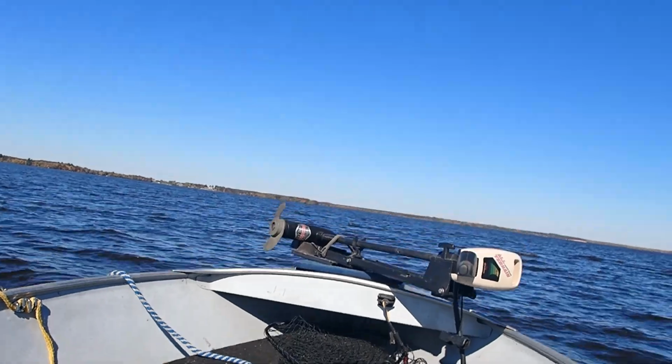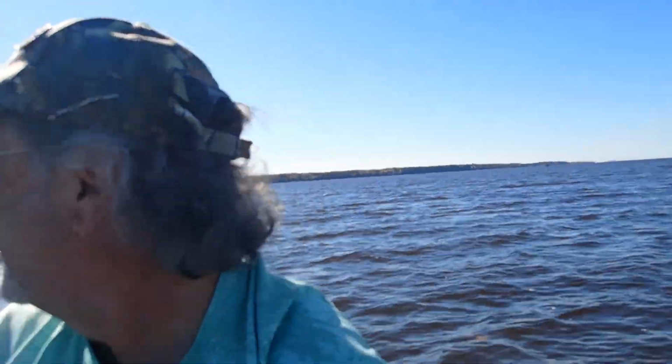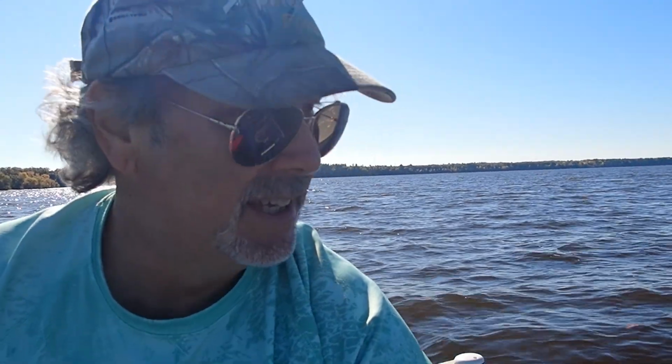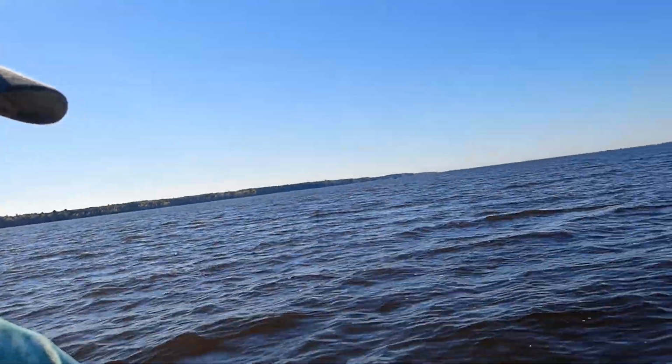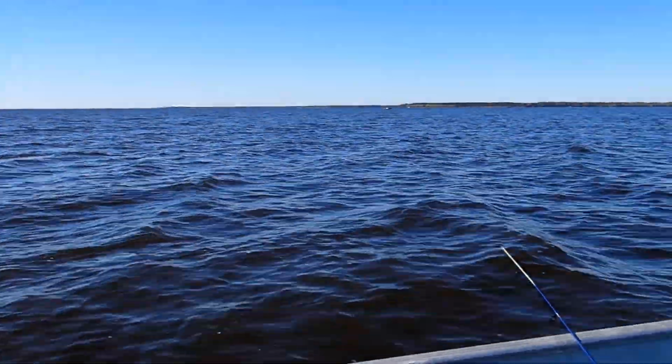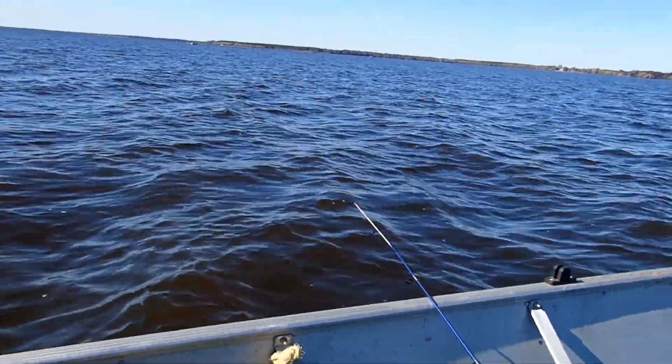Okay, I've been here about 10 minutes. Right off the bat, I had a nice fish hit me. Probably should have paid more attention to the hook set. I was, of course, trying to turn the camera on, so I lost it. In the meantime, I've had some more tip taps here. That's usually a small walleye. My goal here is to put a couple in the freezer today.